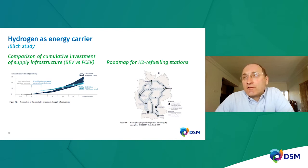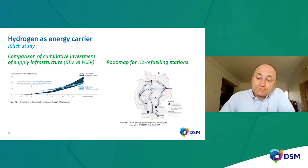Some people have this idea that when you go for hydrogen powered cars, you need this investment in pipelines and refueling stations, which is huge. But when you look at this study, for a high amount of cars, the situation is the opposite. It's cheaper to invest in this infrastructure for hydrogen compared to, let's say, the electricity infrastructure for battery powered cars.